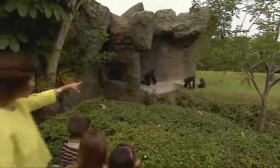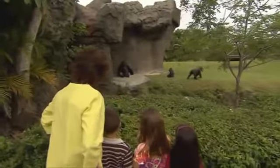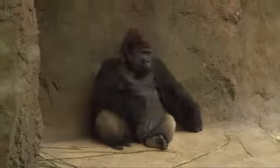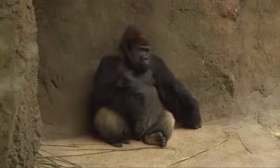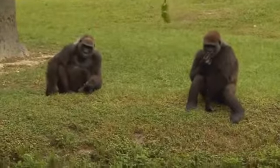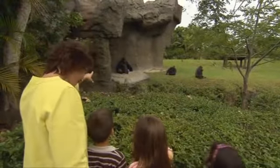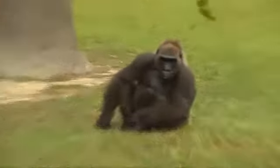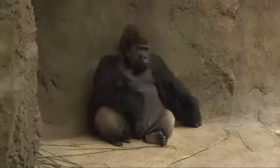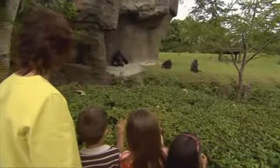Wow, look at those gorillas. Gorillas are the largest members of the ape family. And you can tell they're apes because apes don't have tails, but monkeys do. Look at that, it looks like a mommy. Oh, that must be the daddy, don't you think? That's the daddy. And well, who do you think that is? That's the mother, that's the son. Yeah, I think so.